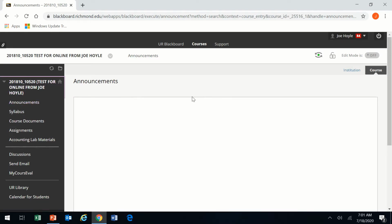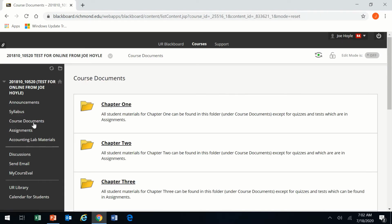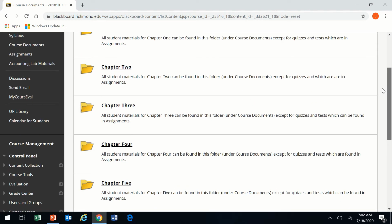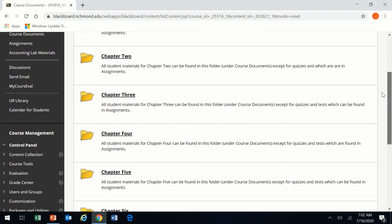If, for example, you're not very comfortable with Blackboard, send me an email and I will give you some information on how to use Blackboard. But I imagine that almost all of the students are comfortable with Blackboard. But if not, let me know. Now, in this situation, I will go to Course Documents, and in Course Documents, I'm going to click on Course Documents. And as I said, you can see material here for almost all the chapters. I'm working on this as we go along.